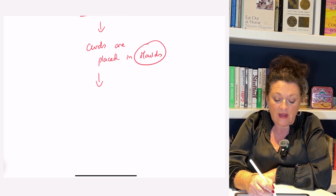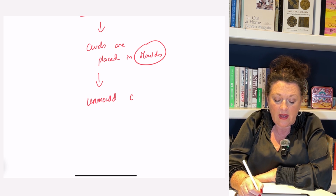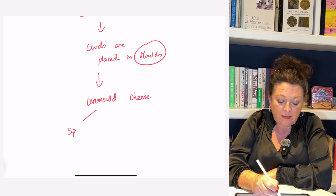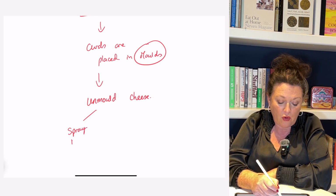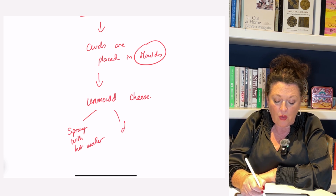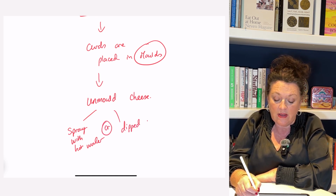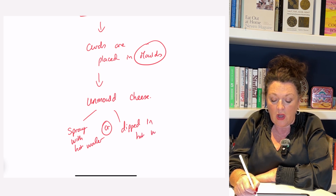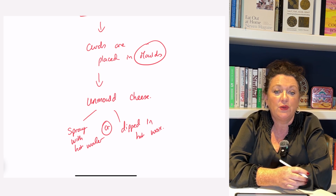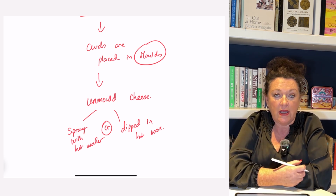Then what they do is they unmould the cheese that has been put into these moulds. Some of them are sprayed with hot water to help form a rind. Others are dipped in wax. So some examples would be Edam cheese is dipped into a hot red wax. The French semi-soft cheese Port Salut is dipped into an orange wax, and then that'll lock in moisture.